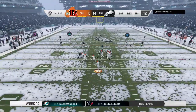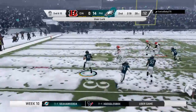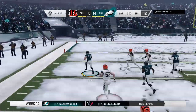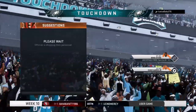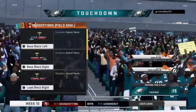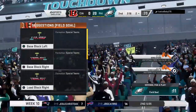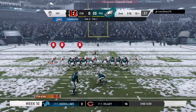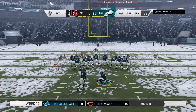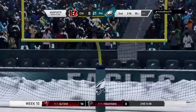So now they'll come up on 2nd and 10, once again from the 28. Play action. It's Ryan. And for the third time here in this half, it's intercepted. Picked off by Nate Gehring. And he takes this one back into the end zone. And the Eagles defense gets a pick-6 TD. Elliott now to add the extra point. And it is now 21-0.